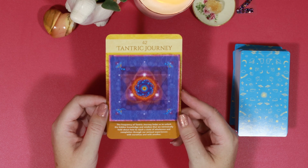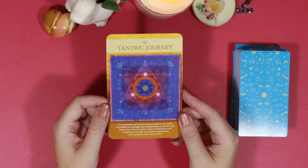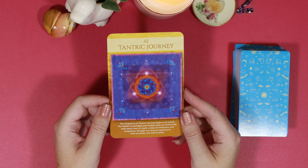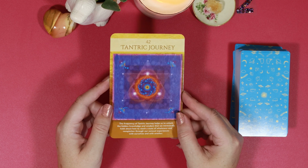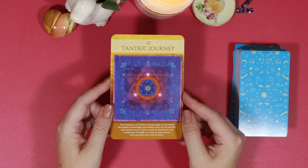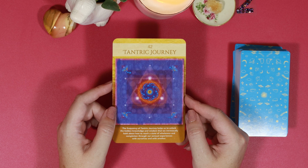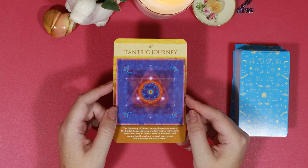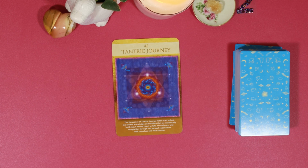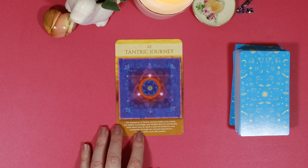Yeah, so the frequency of Tantric Journey helps us to unlock the hidden knowledge and wisdom that we intrinsically hold about how to reach a state of wholeness and completion through our sensual experiences with ourselves and with another. So Tantric is very sensual, very sexual, and it is really spending time exploring those things. So this is a more adult kind of reading here. And yeah, so your partner's in for a treat this next week, or maybe you are.